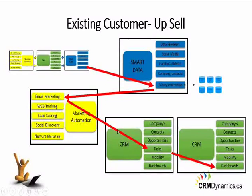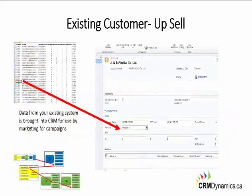When the customer clicks on the link, it's automatically going to create a task in CRM for the salesperson to call them and do something about it and follow up on the lead. And then the outcome of that will get tracked in the dashboard that sits in CRM. Okay, so that's how it's going to work.